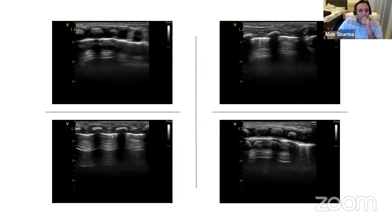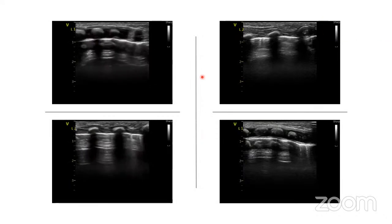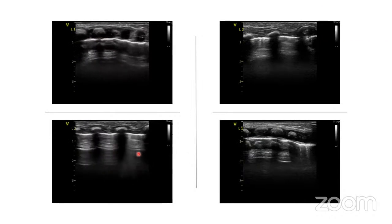So, first image. Four ribs and three intercostal spaces. The pleural line seems to be straight, not interrupted, thin, regular. And I think they're sliding. Comet tails, and there's mainly A profile. Very good. Three B lines, which is not significant. So for me, this is a normal lung ultrasound. Yep, I would completely agree with that.